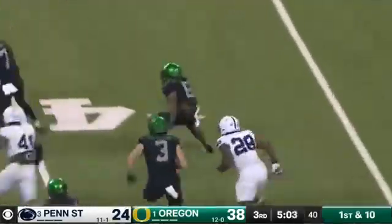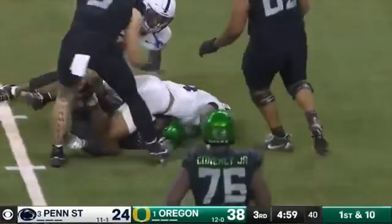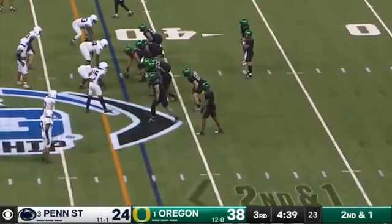And now Whittington takes it out for a big play. Whittington, open space, blockers in front. And finally, Penn State will stop him. So what a difference a healthy Noah Whittington has made. Picked up 9. Second down and a yard.